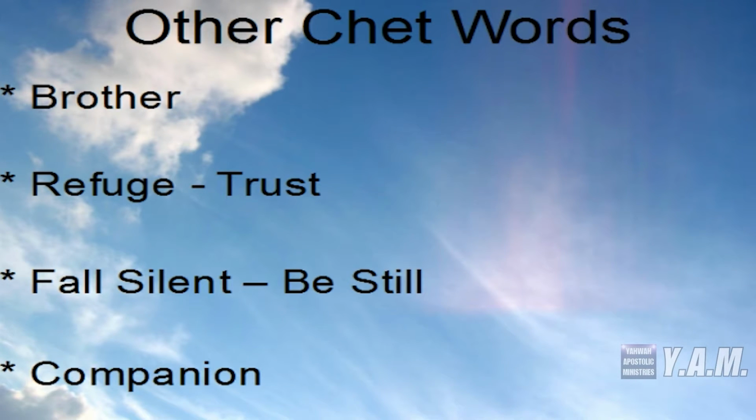Companion, like brother or companion. That's some other words. Okay? Now, of course, we see all these words here. I went back too fast. If I was to give you the list, you'll see the similarities in all these words. These other words: brother, trust, fall silent, and companion. Okay? They're all just other words.